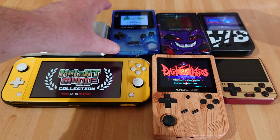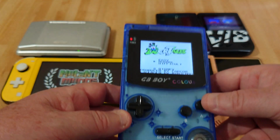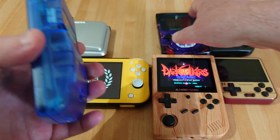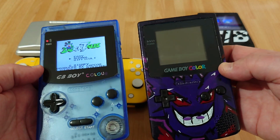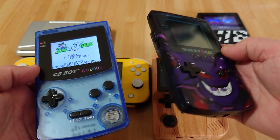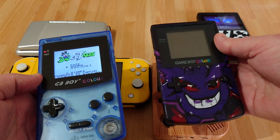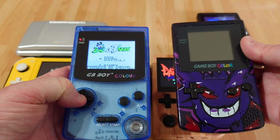Then we'll go along the top. I've got my GB Boy Color. So this is the fake Game Boy Color, if you like, the Chinese cheapy version. That's the original Game Boy Color next to it. And this is my sort of hand-painted one I got off of eBay, Gengar Pokemon edition, which is actually really nice. And yeah, I've played this quite a lot recently.